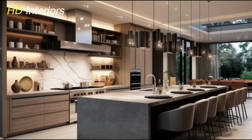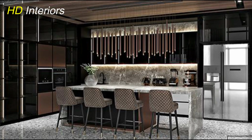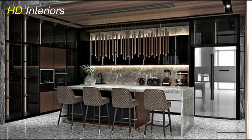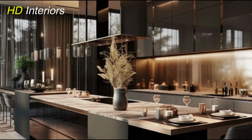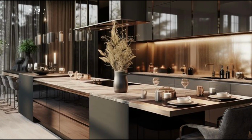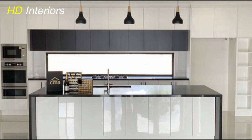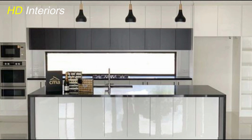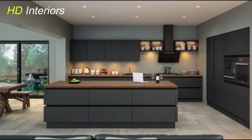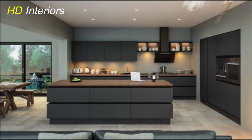Invest in high-quality materials for countertops, flooring, and backsplashes that not only look modern but also offer durability and easy maintenance. By embracing minimalist design principles, you can achieve a clean, uncluttered, and contemporary look in your kitchen. Stay tuned for more tips on modernizing your kitchen space. Next, we'll explore how incorporating tech integration can further enhance the functionality and modernity of your kitchen. Keep watching for insightful ideas.